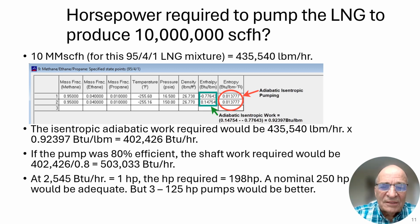Let's go back a moment and see where we found this 0.92397 BTU per pound that's required to raise the pressure of that LNG. Take a look first at what we raised the pressure from and to. We went from 16.5 psi absolute, and that's tank pressure. And I know I want to get my vapor out at 100 psi absolute, so I selected 150 psi as the outlet pressure of the pump.